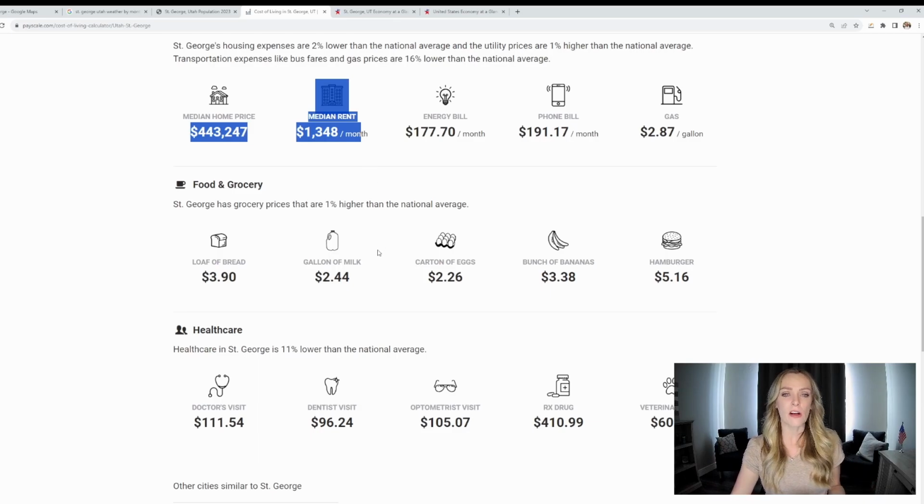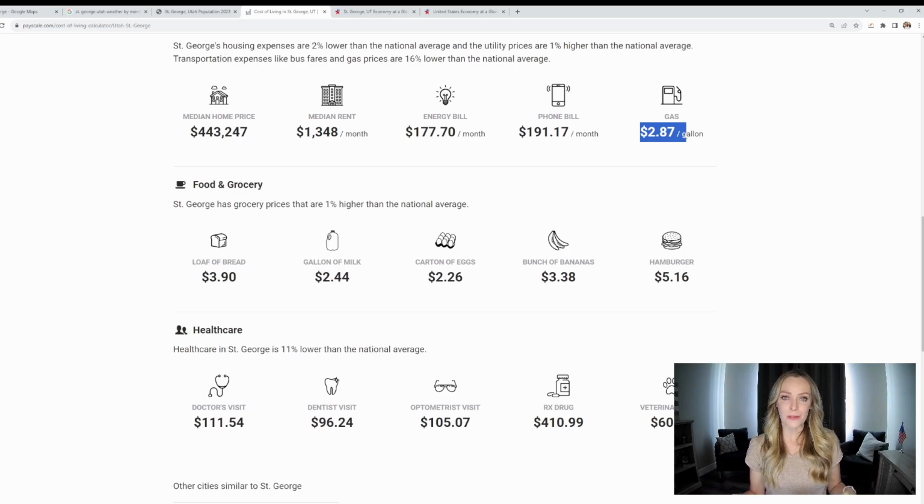However, everything else looks pretty comparable to what I am seeing here in southern Utah, with the exception of gas. As we know, in the last week or so, gas prices have gone up again, so this is going to be closer to about $4 right now. This fluctuates a lot more than anything else. At the time of this recording though, we're right around $4 per gallon of unleaded gas.